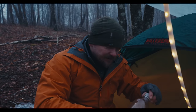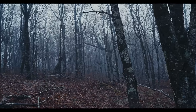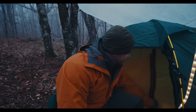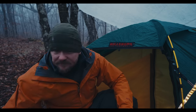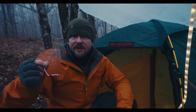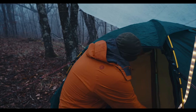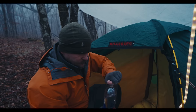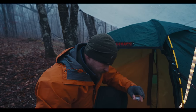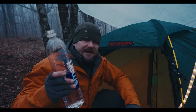I have just enough water for one overnight trip. My plan was to melt snow so I could have water that way. But if we have no snow, you know what I mean? I really don't want to melt this ice, and that's because this stuff is covered in basically whatever it was sticking to. Little bits of wood, bark, and so on. This right here is the last of my water.